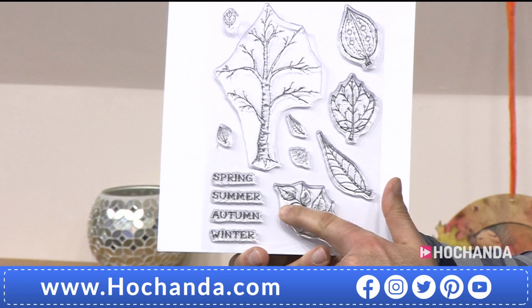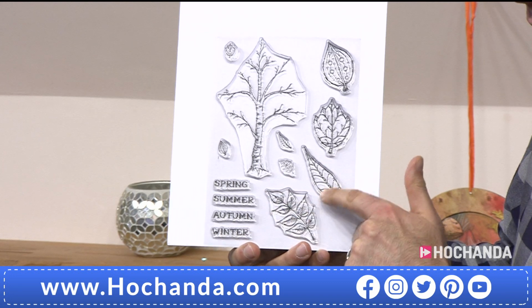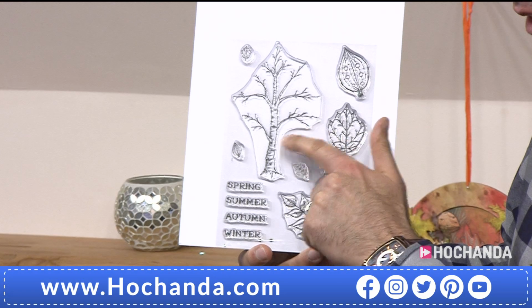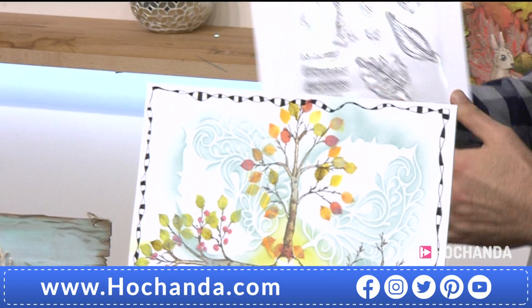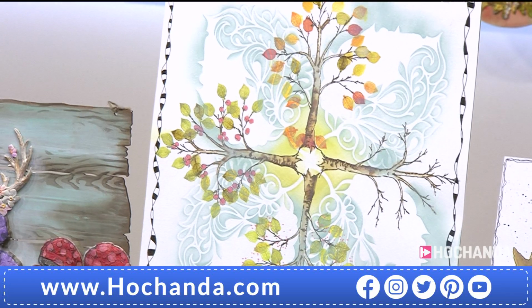Now, how beautiful are those? Not just autumn, of course, because with this set we can go through all the seasons: spring, summer, winter. You've got beautiful leaves, that lovely tree that you can build on as well. Because we've got the leaves here, we can build it in any direction. You can have it windswept, or go autumnal. Well, that's a nice inspiration, Jo. Isn't it beautiful? It really is gorgeous.